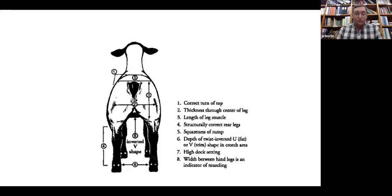the animal. We're looking at the width and the thickness and dimension of the animal down its top here across the hip, how wide it is. How wide is it from outside to outside of each leg? How deep is the animal in its twist? So from its dock down here to the bottom edge where the two legs come together, the depth in this portion right here through, what we call, the twist of the animal.